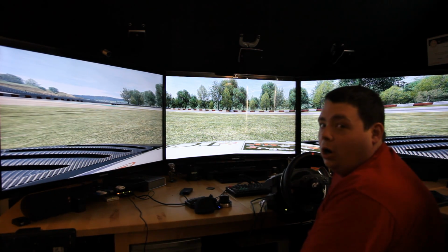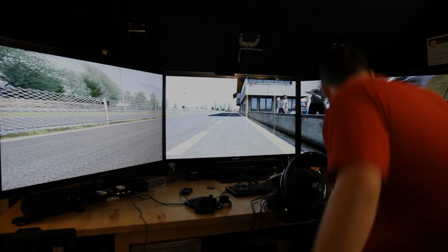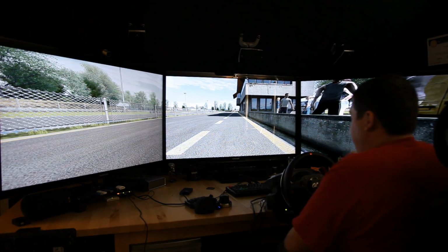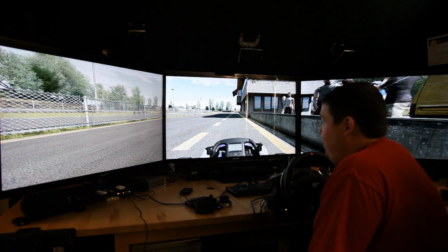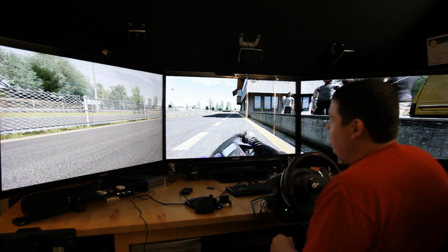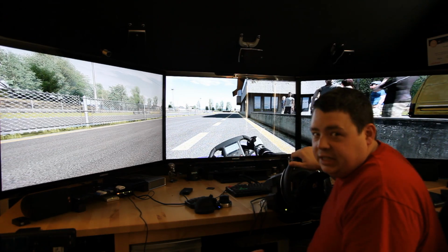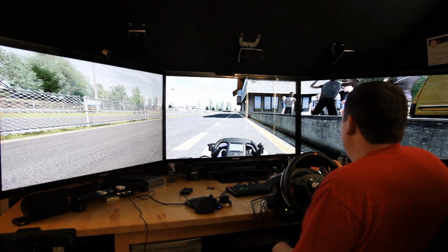All right, let's try one more car and one more track. All right, here we go. I thought this one would be fun. I picked an actual go-kart track this time with an actual go-kart. So you can actually drive karts in here. They have the 250cc and a couple of other ones that you can race that are all shifter karts.